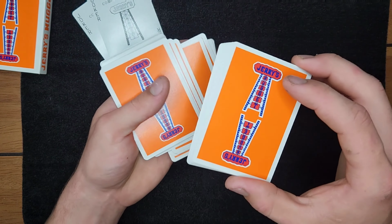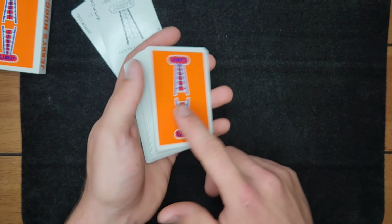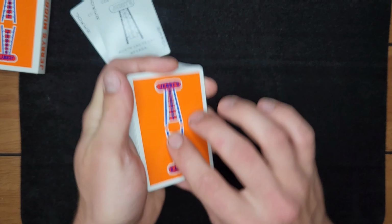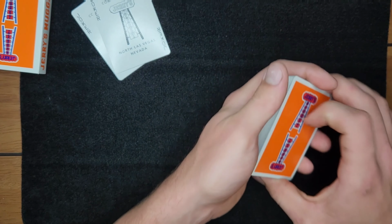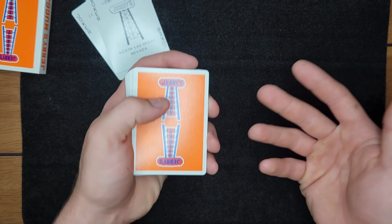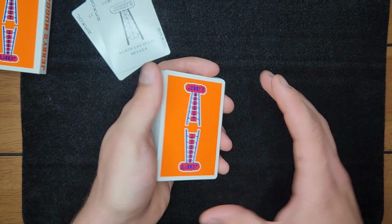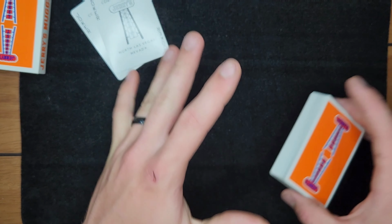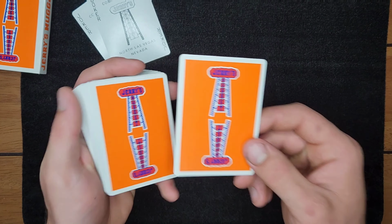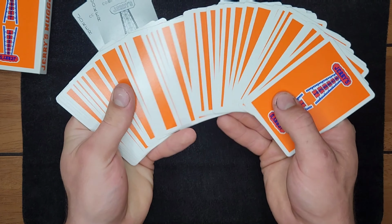So for my personal opinion, I would buy this deck if you're interested in finding a unique feel, because it's obviously your opinion. I don't hate how these cards feel. I just prefer the typical air cushion finish, maybe because that's just what I'm used to. I might be biased, but if you were to give these to someone who's not really familiar with a deck of cards and ask which one they like better, they might choose these. I don't know.